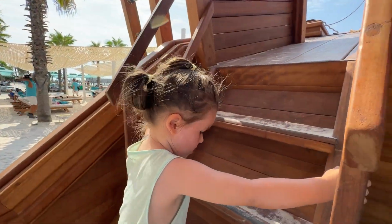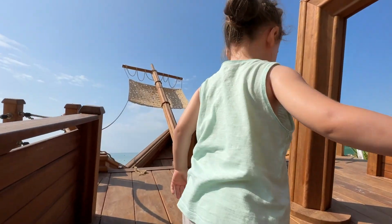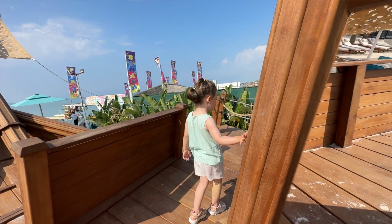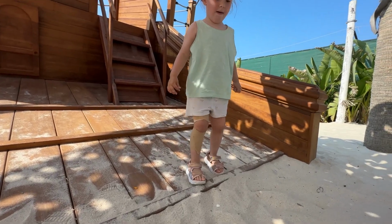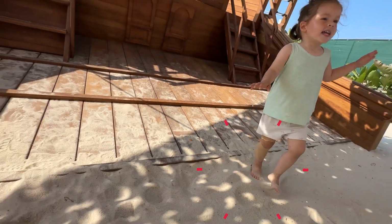Maya, let's go upstairs and have a look. Oh, wow! No, Maya. What is going on? Wow, what a beautiful view. Maya, please be careful and hold on. Wow, Maya, where are you going? It's very, very hot outside, Maya. You can take off your shoes. Yes, without shoes is much better.